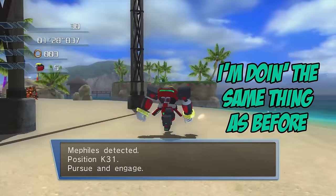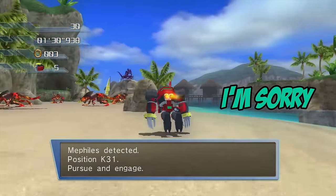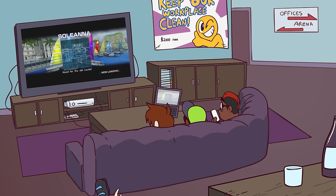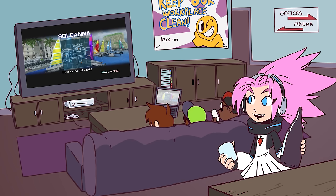I'm doing the same thing as before. I'm not playing this level normally. I think this mission is a good excuse for me to have some of my sake.